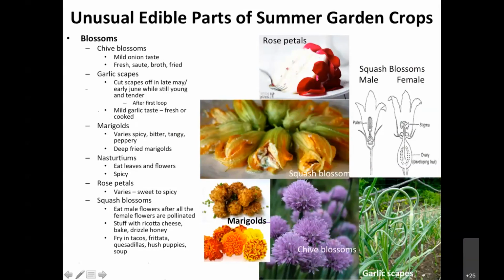It's a garlic scape. It's very tender, with a mild garlicky taste to it. You can chop it up, put it in salads or saute it, use it as a cooking spice. But you can't wait too long. If you wait too long, it likes to do these loops, and it gets woody, and then eventually it'll blossom.